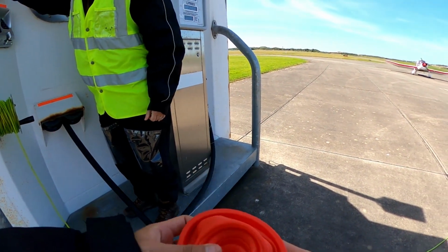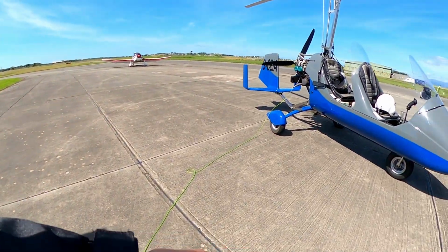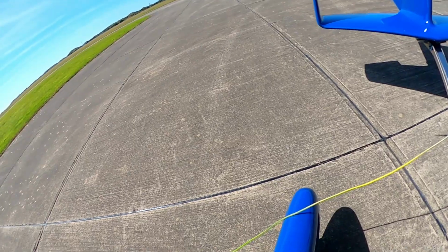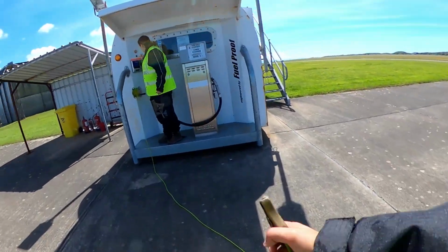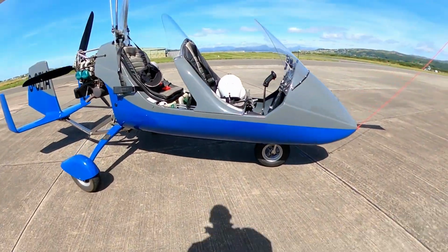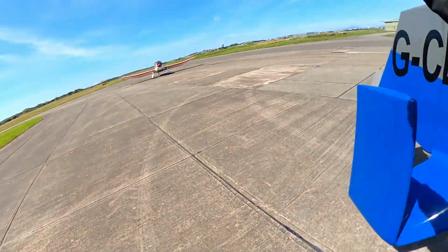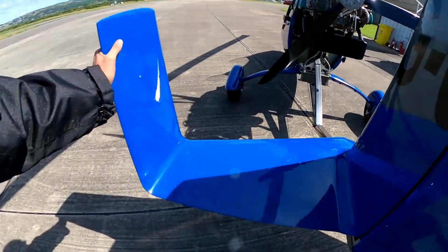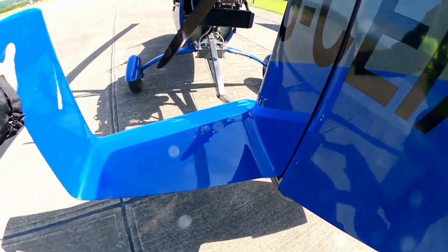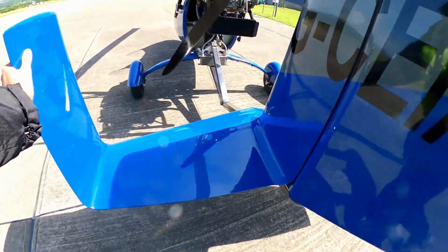Having refueled the aircraft, another aircraft just taxis in ready to use the pump, so we work our best to wrap up and vacate the pump to allow the other aircraft to come in. Maddie just reels in the earthing cable and we push the aircraft clear, save time, and then we push the aircraft to the next hangar, which is the designated parking area.